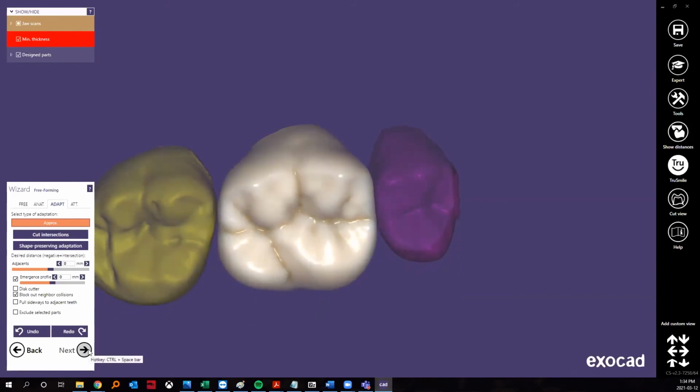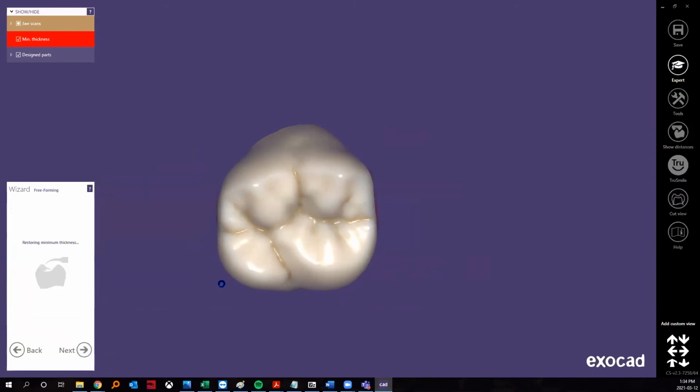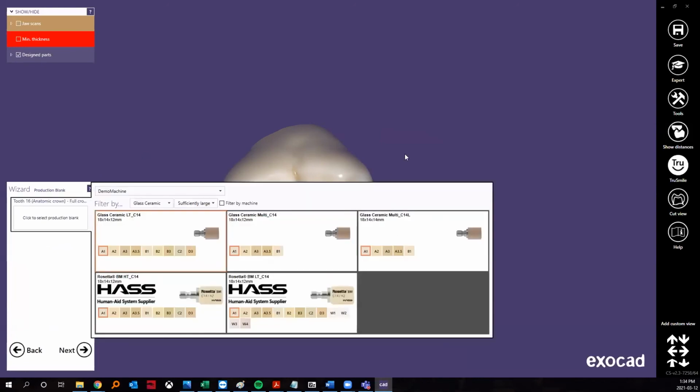So once we hit next, we're done. And that's as quick as it is. I actually went through a lot of explanations on this and took my time, and it was still relatively quick to create a crown. So now, because it's chairside, we can link this to a milling machine if we want. And then we have the different blocks available. In this case, this is just a demo machine. I'm not actually linked to a mill, but that's also functionality that's available with chairside.